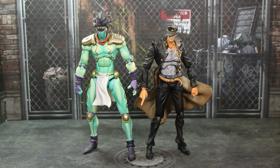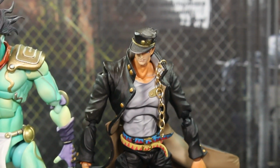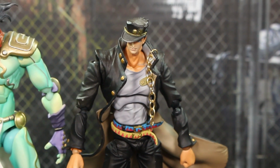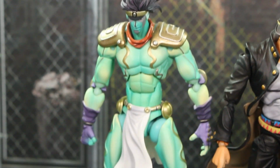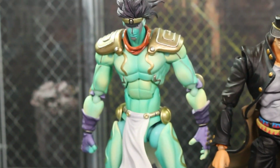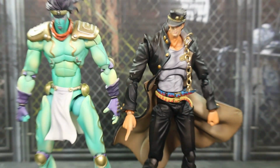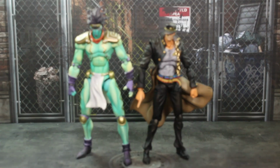Here's my thing. I haven't done a review of these, and I don't think these are terrible. They definitely have more of a manga aesthetic to it. The paint and detailing on here is really great, and there's lots of depth to the shading and the paint. They both do look really good to me, especially Star Platinum here looking really nice. And Jojo has a real metal chain on the figure, a bunch of different hands for both characters, so I should be all about these.